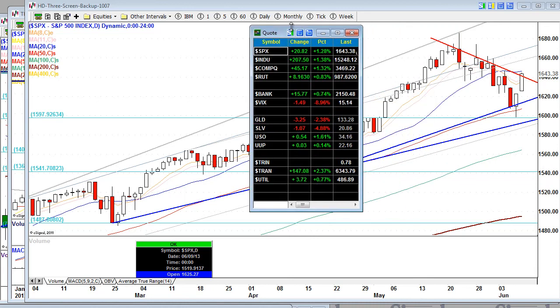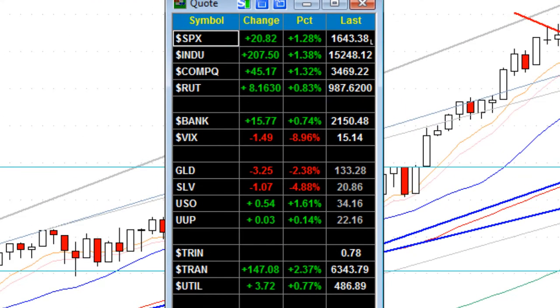And the markets ended the day bullish and ended the week bullish. You have the S&P on Friday up 1.3%, about the same here on the Dow. Nasdaq the same. Russell's didn't get over the 1% mark, and a little laggy here on the banks. VIX though dropping a whopping 9%. We're down around 15 yet again.